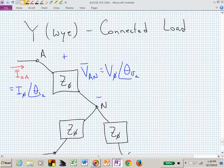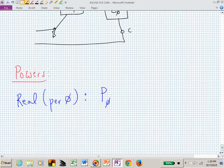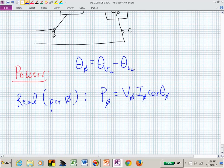What's the power formula? This is chapter 10. The complex power would be VI star, wouldn't it? That's the complex power, which includes real power and reactive power. I only want the real power right now. VI cosine of theta, where theta is the angle of the impedance, which is theta V minus theta I. Right? So the real power per phase is V sub phi, I sub phi, cosine of theta sub phi, where theta sub phi is theta V sub A minus theta I sub A. It's the impedance angle.